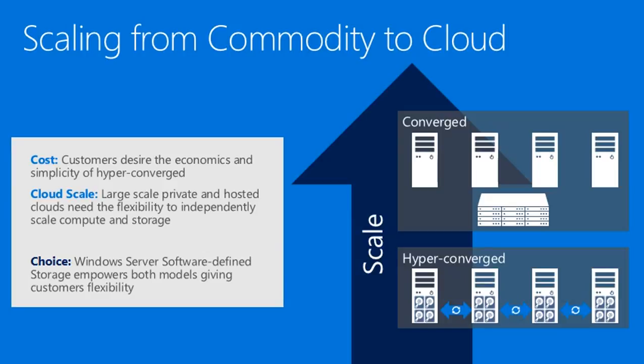And if you look at this, hyper-converged is allowing us to scale from commodity to the cloud. What we're trying to do here is give you the ability to choose either model. The converged model is what we had in Windows Server 2012, which allows us to use shared storage across a JBOD enclosure or whatever that may be. Hyper-converged is basically servers that have storage in them, and it's ideal for branch offices, remote offices, and small and medium businesses. But for larger environments, a converged architecture allows you to scale independently. What we want is to give you that flexibility to scale regardless of the scenario that you use.